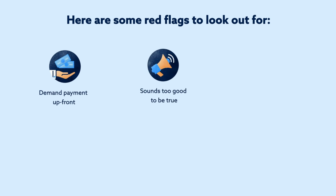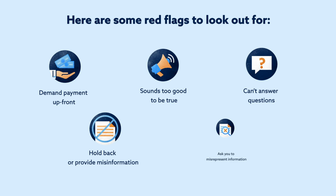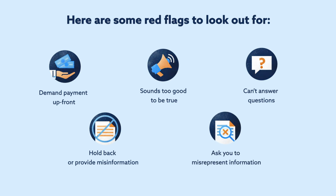Here are some red flags to look out for. Demand payment up front. Sounds too good to be true. Can't answer questions. Hold back or provide misinformation. Ask you to misrepresent information.